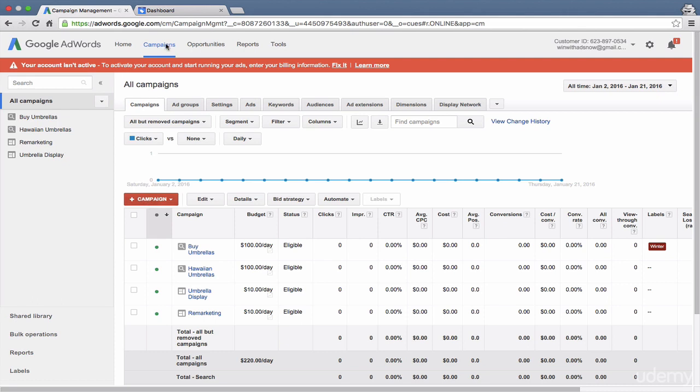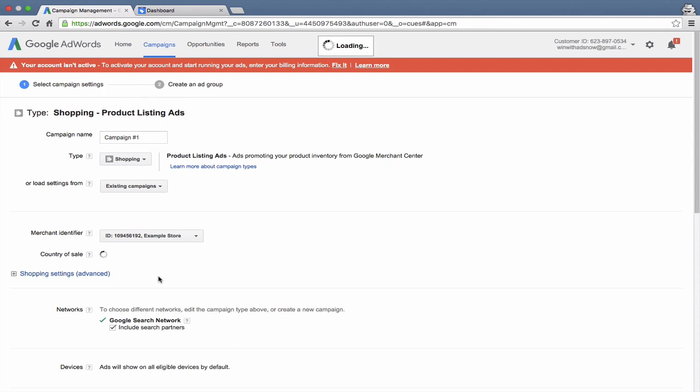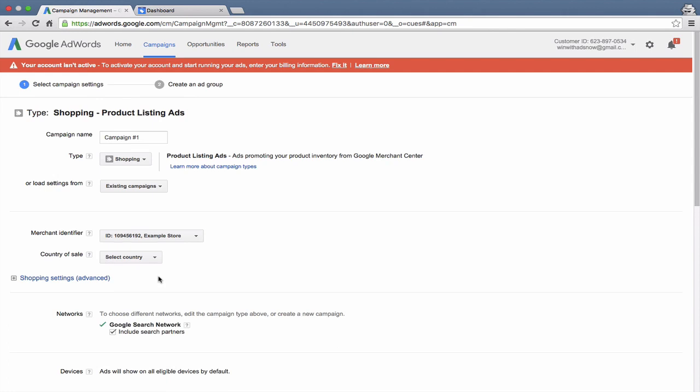So right now we're on the Campaigns tab in our AdWords account. We'll go down here to the red campaign button, click on that, and shopping. That's what we want. So we'll click on that, and this is where we'll create our campaign. So first of all, obviously you have to name your campaign. Let's just call it shopping.